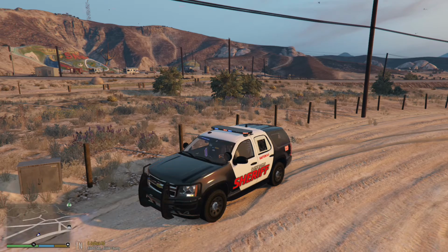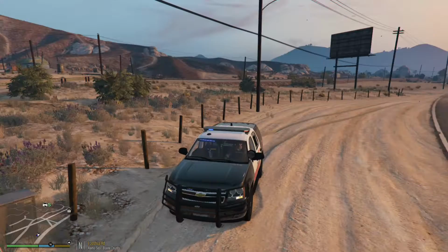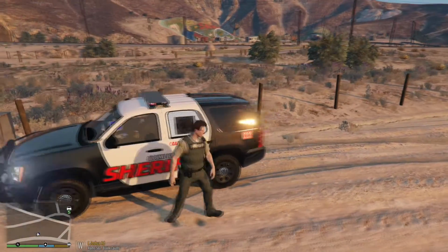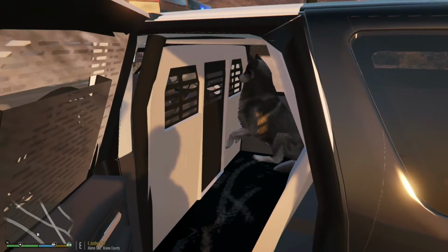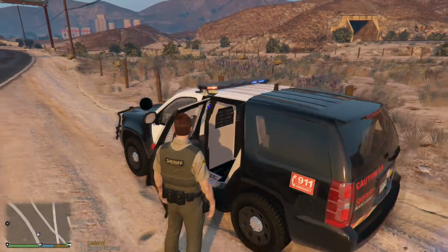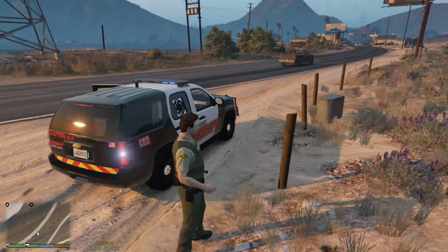I hope you guys enjoy the video, and I know it's not really a city skin or a state skin. It's just a normal skin, but I wanted to use it because it's a new vehicle, plus it's got the K-9 fans and stuff in the back, which is pretty cool. Let me show you what I've got back here. It's got the K-9 back here, as you can see, with the K-9 cage, which is pretty good. All this is very realistic, and everything looks so cool with this car. So happy to use this.